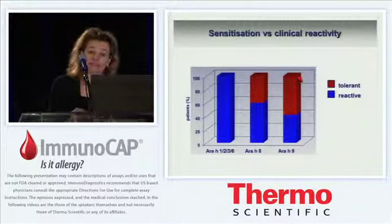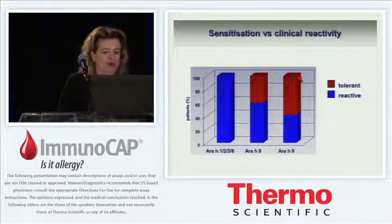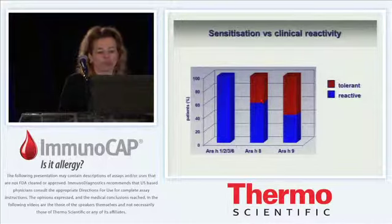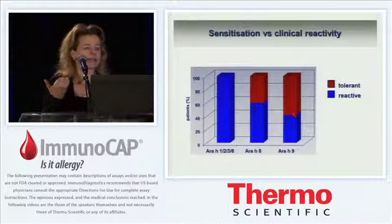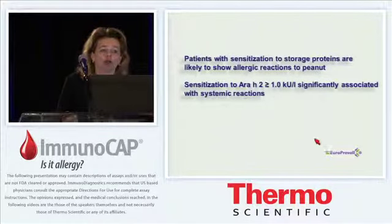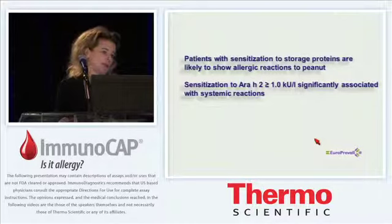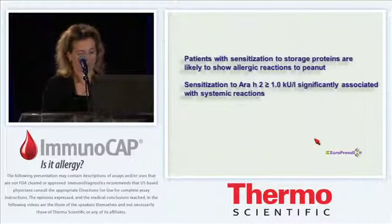Again, this is summarized in that study; other studies have slightly different results. Sensitization to the storage protein was accompanied in 100% by clinical reactivity. Sensitization to Ara h 8, the BET V1 homologous protein, or the lipid transfer protein was accompanied by clinical reactivity in 40 to 60%. So these are the conclusions of the EuroPrevall project study on peanut. Patients with sensitization to storage proteins are likely to show allergic reactions to peanut, and sensitization to Ara h 2 of at least 1 kilounit per liter was significantly associated with a systemic reaction.